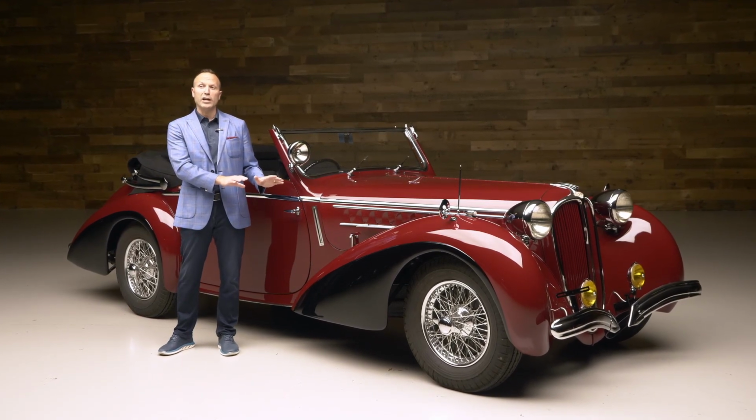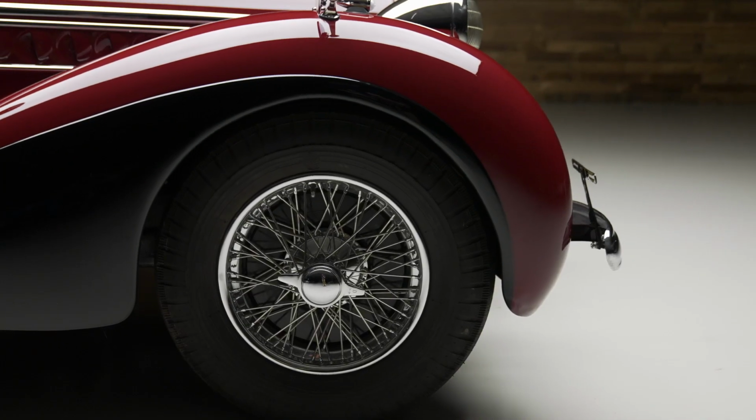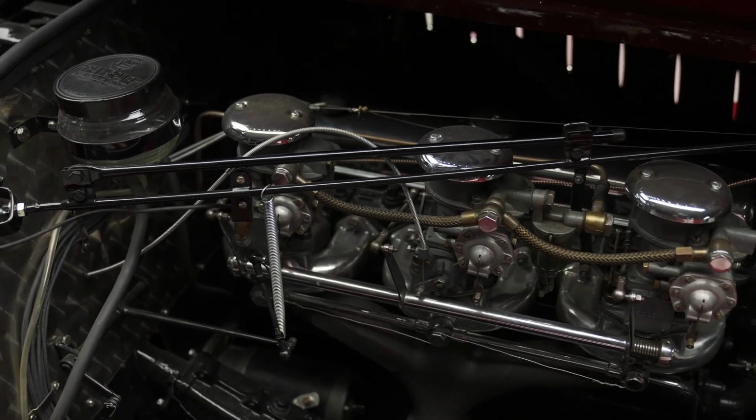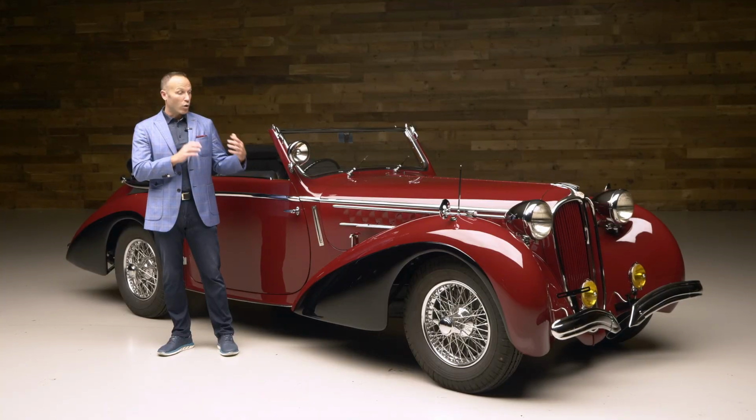Before this restoration, it actually participated in numerous events, concours. However, since this restoration, it is fresh to the show circuit, so it's a great opportunity to buy a wonderful, rarely seen, high quality car and take it onto the show field and try to win some awards.